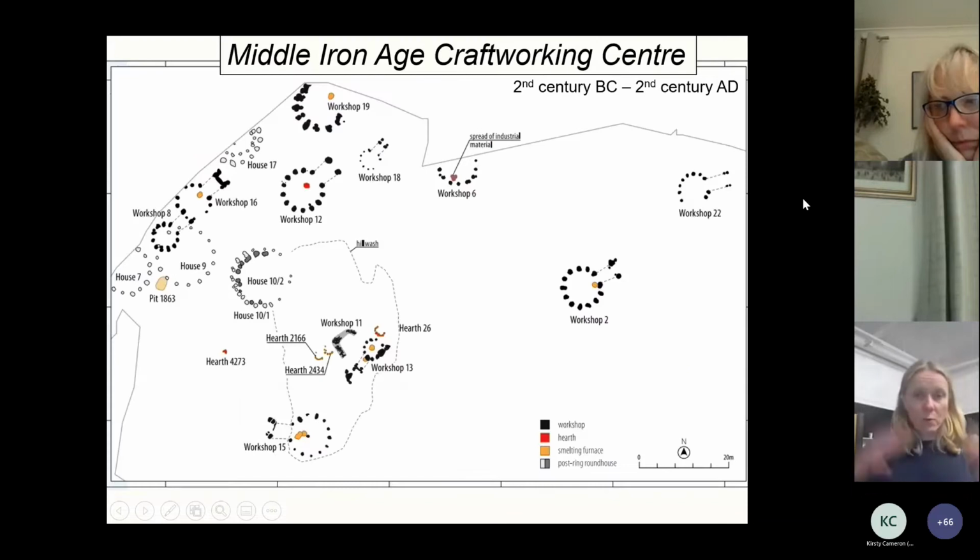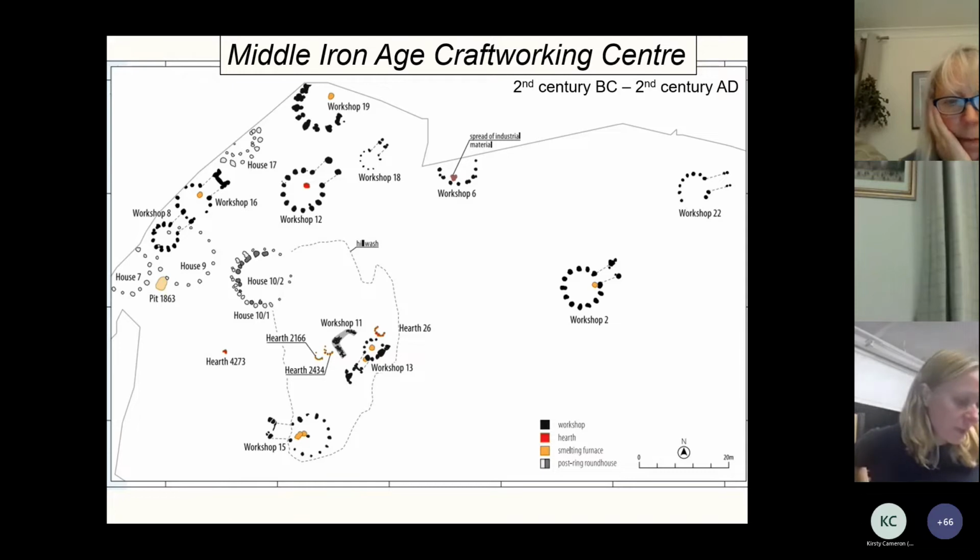So then we move on to our Middle Iron Age craftworking centre. This major period of settlement begins at some point after the mid-4th century BC. Dating is problematic, but I think we've probably narrowed it down to the 2nd century BC to the 2nd century AD that this activity is happening.